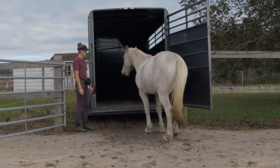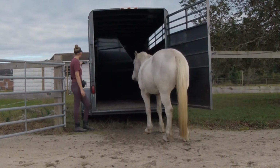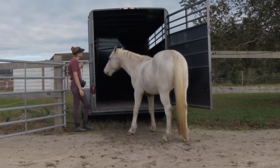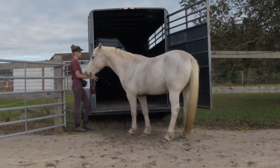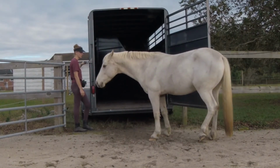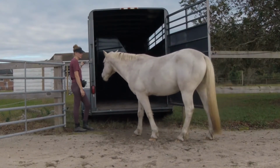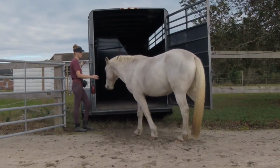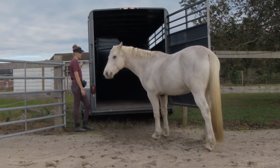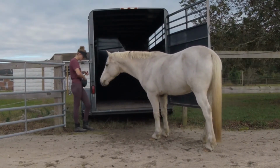And I like him coming out of the trailer with me outside. So I do want him to load both ways. So if I want to climb in and then ask him to come in, or I want him to go in while I'm on the outside. So I want both. Both important. Eventually I'll probably just load him from this angle, because then I don't have to go in and I wouldn't have to go out the front door. So this is probably the way he's gonna end up. So I should be clicking and feeding a lot more here.